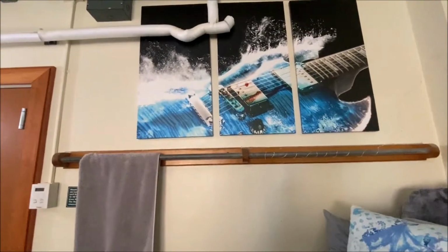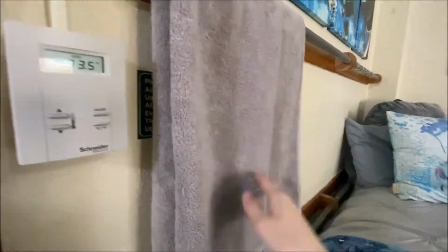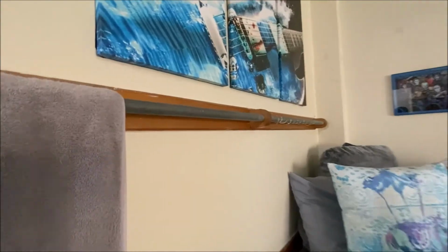And then we get to these bars right here. You can use them to place your towels and stuff. That's what I do. But do be careful. I have bumped my head really hard into one of these before. It hurts. You will get a giant bump on your head, so just be careful.